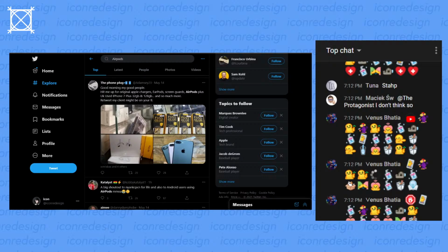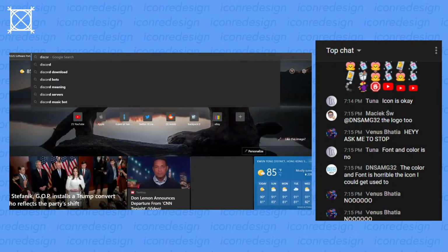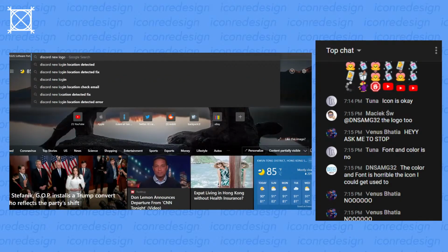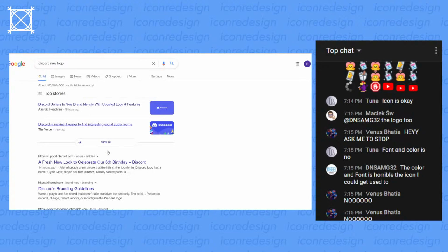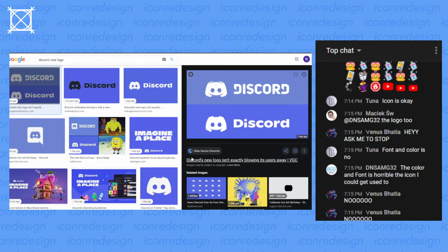Yeah, Discord's new logo is awful. Before we go, let's take a look at Discord's awful new logo, because this is something that's vaguely related to that. Oh my god. It's like a default Windows font. What the hell is wrong with this?